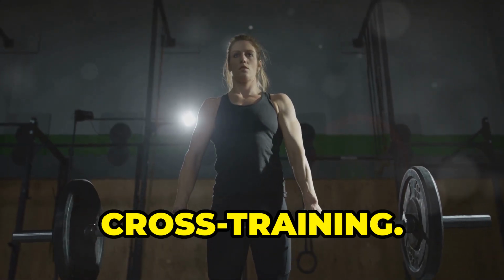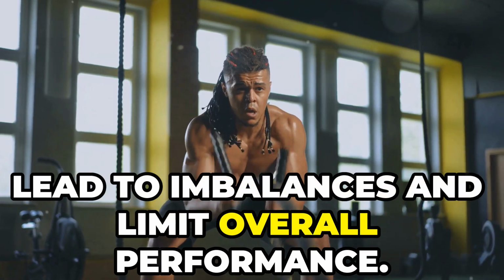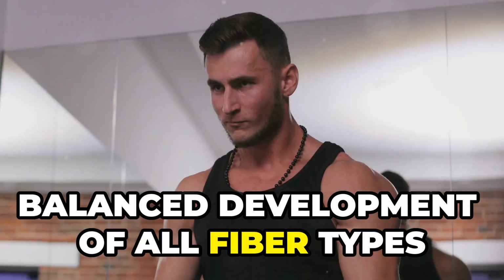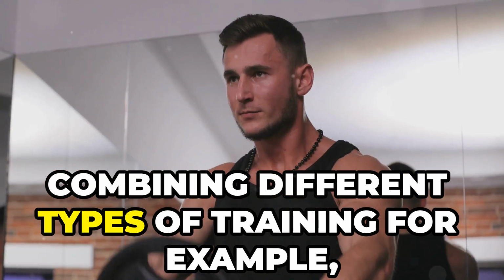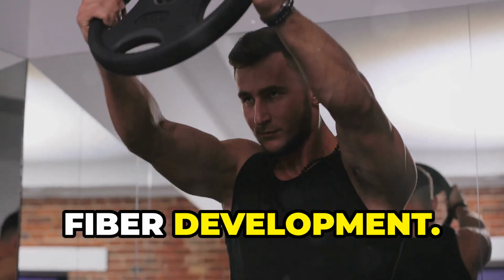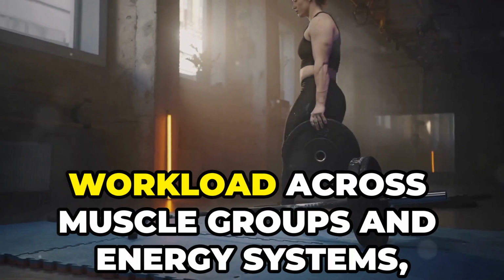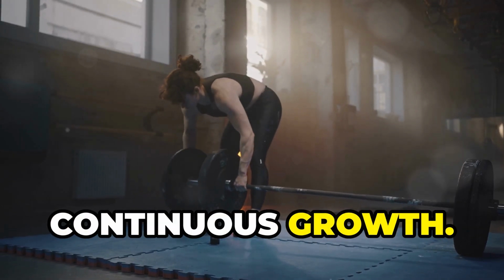Seventh, cross-training. Relying on only one type of training can lead to imbalances and limit overall performance. Cross-training, the combination of different exercise modalities, ensures balanced development of all fiber types while reducing the risk of injury or overtraining. Combining different types of training, for example, strength plus endurance, ensures balanced fiber development. Overworking one type of fiber can lead to stagnation or injury. Cross-training helps distribute the workload across muscle groups and energy systems, allowing for better recovery and continuous growth.